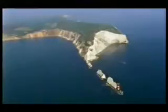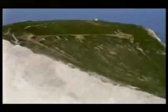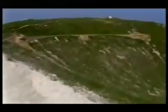Highdown began life as a Napoleonic fort tunnelled into the chalk cliff. But in 1955, plans were afoot to turn it into a top-secret rocket site. Three years earlier, Britain had exploded her first atom bomb. Like a starting pistol, it marked the beginning of the race to manufacture our first nuclear missile.